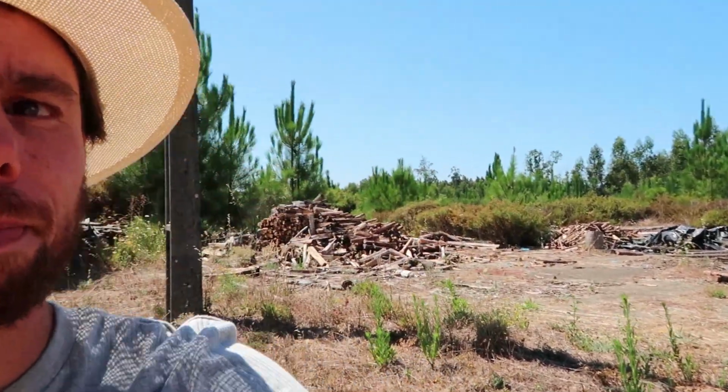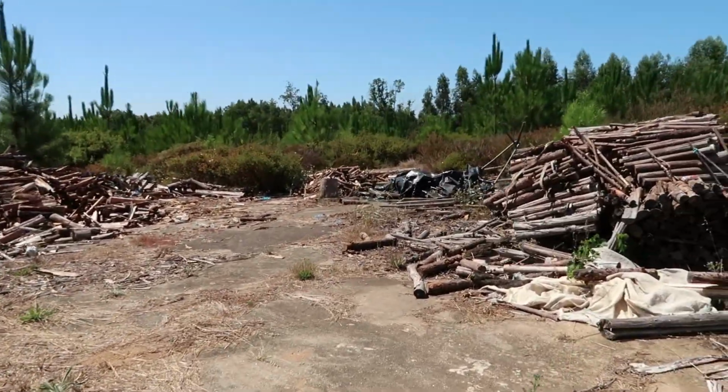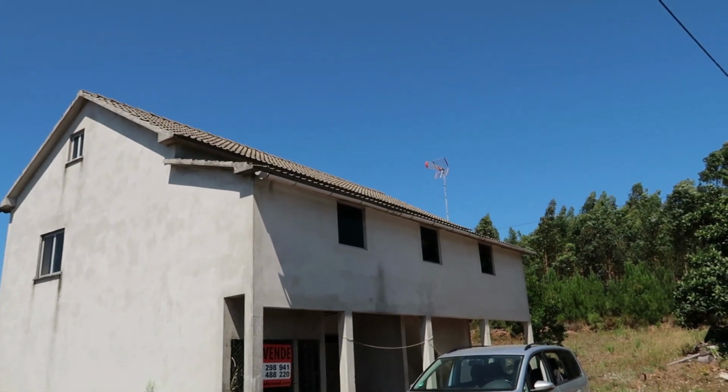And the second possible location will be here. It's more easy to start up with. As you can see, there's already kind of a concrete plateau there. The plateau was used in the past to dry fruits and vegetables, and now it's been a storage. Which brings us to the best point of the land, and that's the house. The structure that's standing is alright. The main living area now is on the first floor, and on the ground floor there's, I don't know, some storage place at the moment, some animal shelters, and that's what we're going to turn into our living room.